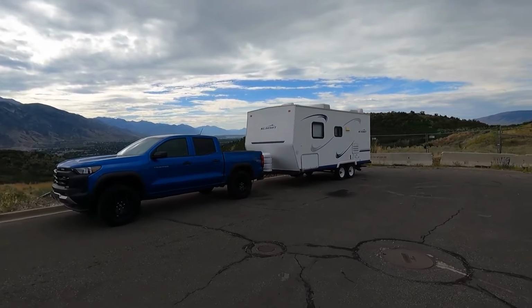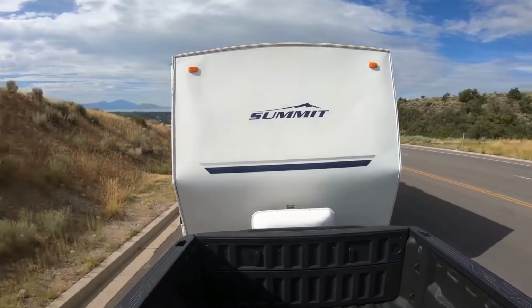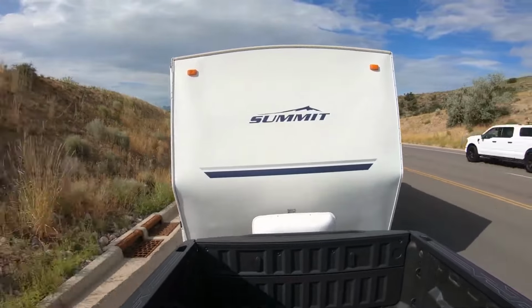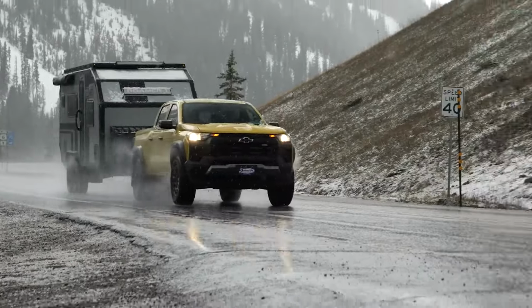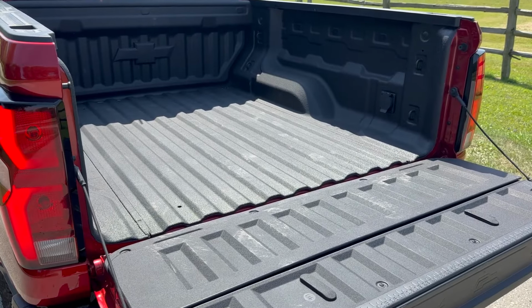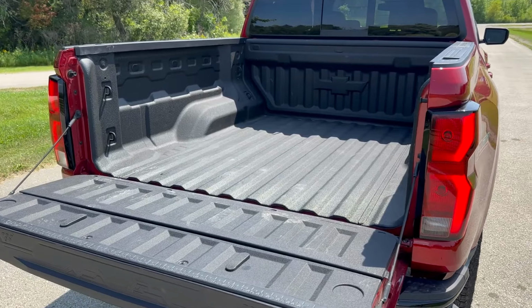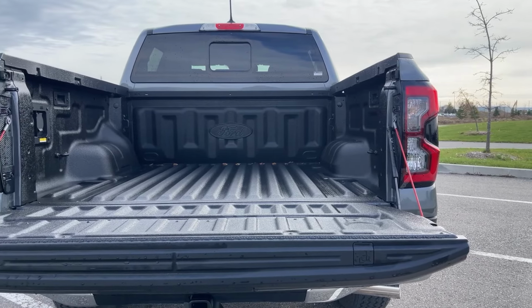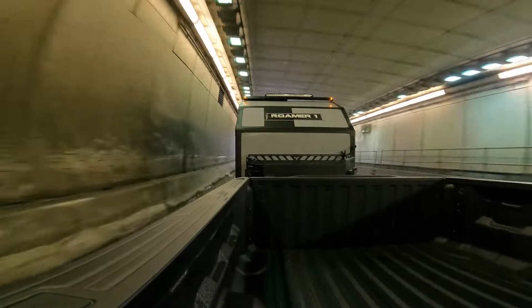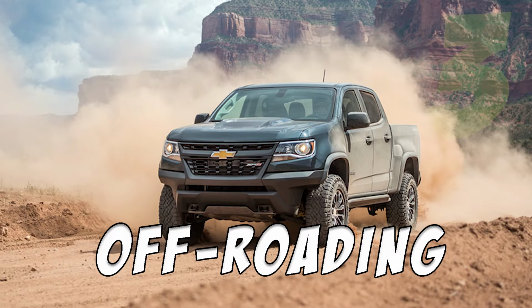When it's being put to work, you're still pulling 7,700 pounds behind you, which puts the Colorado right back at the top of the mid-size class. And it's not just about what it can pull, it's what it can carry too. With a payload rating of 1,710 pounds, the Colorado edges ahead of most of the segment. Only the Ford Ranger squeezes out a little more on paper, but 1,700 is seriously impressive for a truck this size.